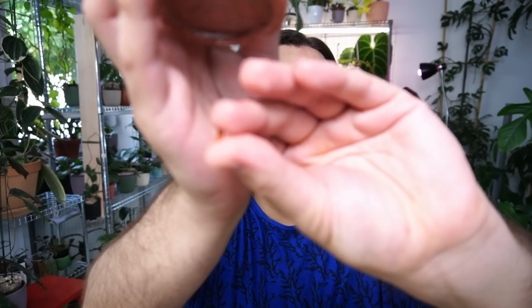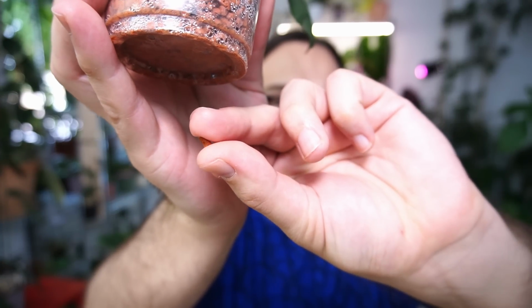Ceramis so far works great. If you don't know, I'm not sure where everyone is from, but Ceramis is made from clay. It's kind of like clay perlite, I guess, and I'm not sure if that camera will focus. I think rooting in pon would maybe be similar. Again, rooting in perlite. The thing that I like about Ceramis versus perlite is that it holds the moisture.